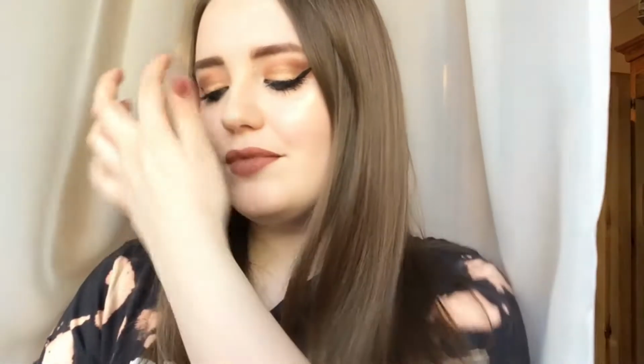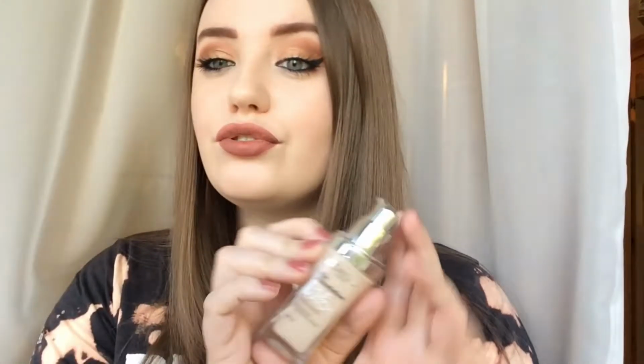Okay, so starting off with primer, if you've watched any of my videos, you've heard me rave about this 100 million times. This is the Collection Primed and Ready Primer with Witch Hazel. This is a mattifying, pore minimising primer. I use this around my nose and just where I have large pores. It does help your makeup stay on, and I think for the price, it is about £5. I will list the prices down below of what I can find online. Okay, I'm going to go in the order of when you put them on your face.